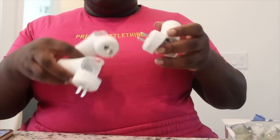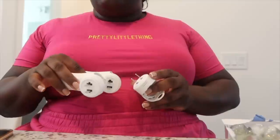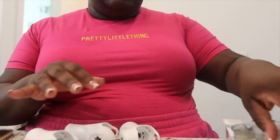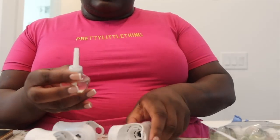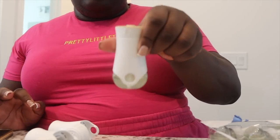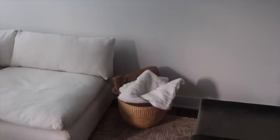I'm sitting here restocking the plugins around the house. I bought some new ones. I usually do Airwick, but these are Glade in clean linen, and I don't think I'm mad at the scent. I wanted to get something a little bit different. I usually do Airwick fresh waters, but we're gonna try these out. I don't even know if I showed y'all the basket, but that's the basket.